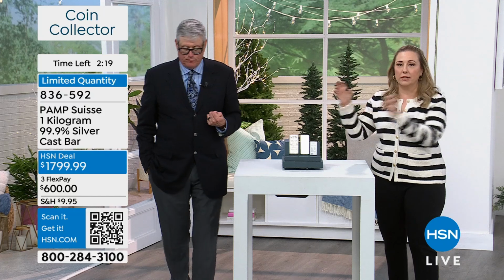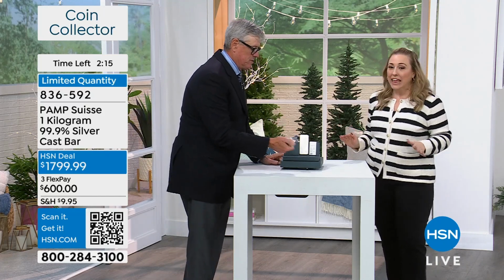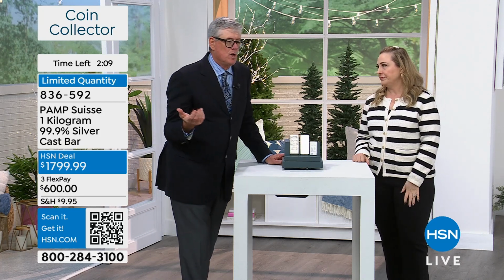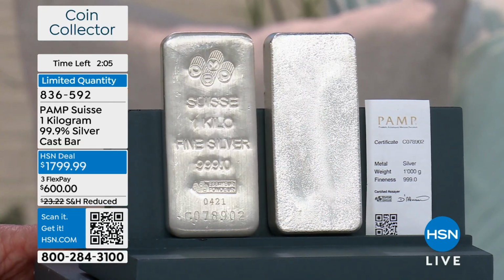It's 100% 1 kilogram silver. No other explanation needed. It is massive. And you will own it physically in your hands. That's exactly what happens when we bring these kilo bars out.